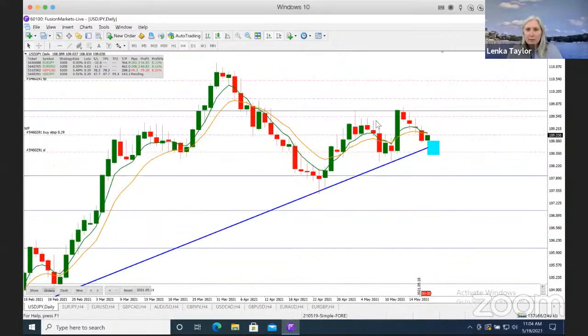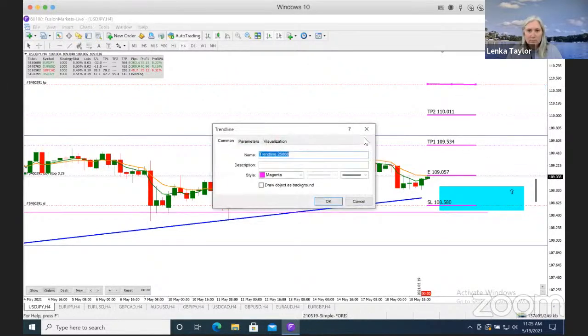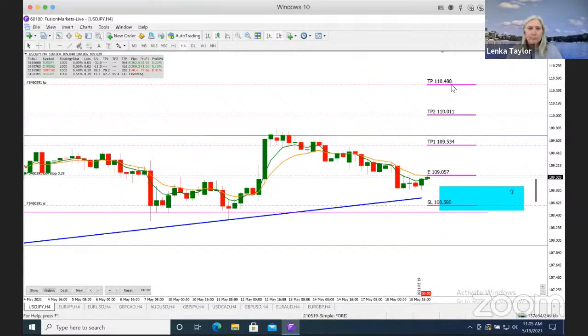And the last TP, let's see. Yeah, that looks pretty good. So TP final at the moment is 110.488. So that's if you want to manage your trade. Probably suitable for more experienced traders. If you're new, then just start with TP1 or TP2, just one exit.